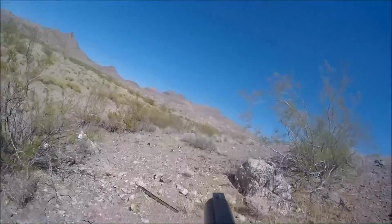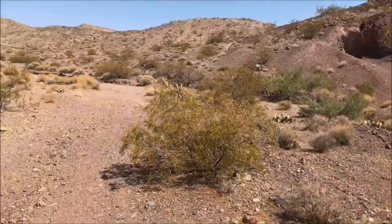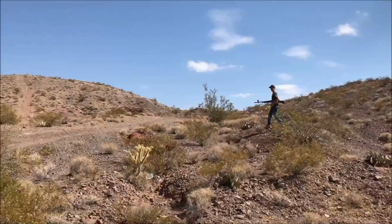All right, we spotted some rabbits. It's about 114 degrees out here. It's ridiculous. We ain't gonna be out here too long, it's too hot. What about you? I saw a run over right here. All right. You're gonna get one today too, okay? Don't shoot towards rocks if you see them.